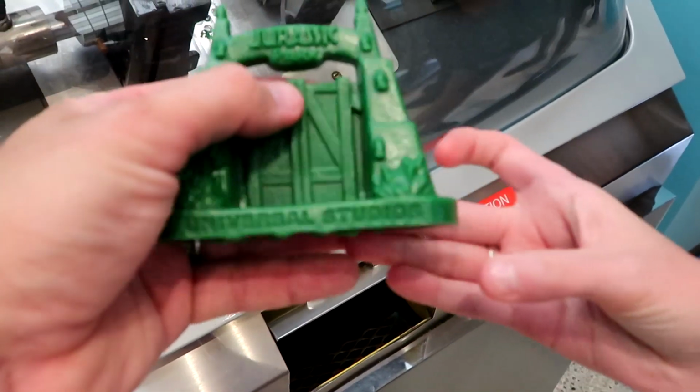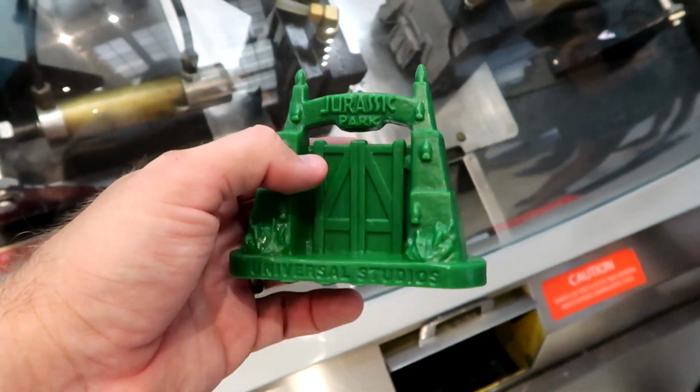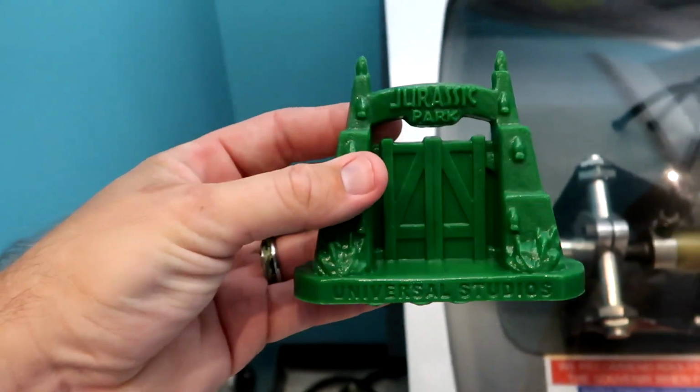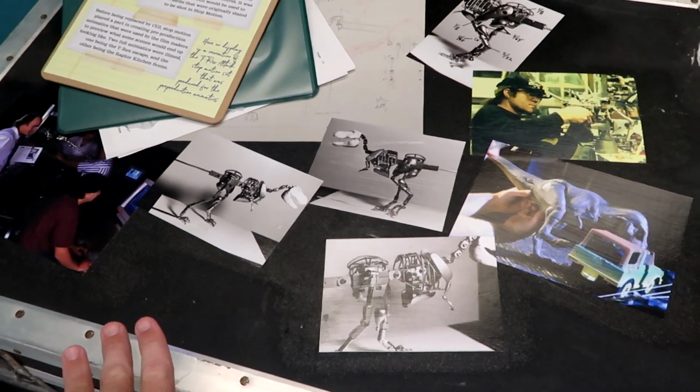Really cool. That is really, really neat. That's, again, Jurassic Park main entrance over there. It says Universal Studios. The backside actually has the T-Rex. If you do come in here though, definitely take a moment to check out all the pictures and things.